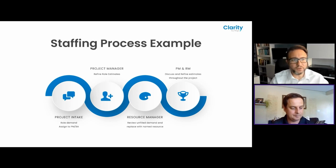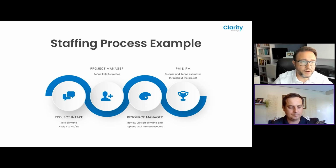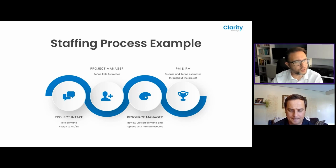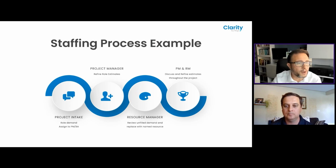And the nice thing about this, just to interject very quickly, is that it's a very simple staffing process example. It touches on all three of those major areas that we talked about earlier: demand management, project management, resource management, and capacity planning. If you think about this process, project intake, all the way through to project management, defining roles, resource managers looking at roles to understand capacity and who can work on that particular project, and then project managers and resource managers working in tandem throughout the course of that project, delivering the project and the resources needed to deliver it. So yes, a very simple process example, but it actually covers all of those major components that make up a good resource management process.